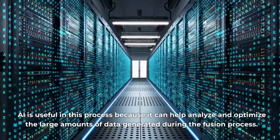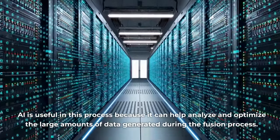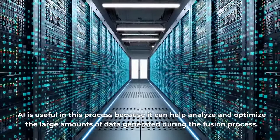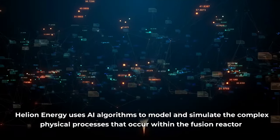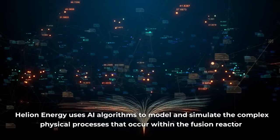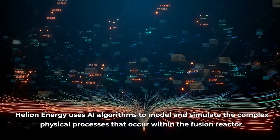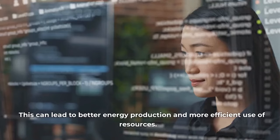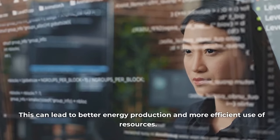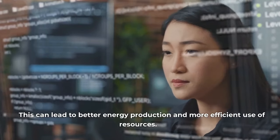AI is useful in this process because it can help analyze and optimize the large amounts of data generated during the fusion process. Helion Energy uses AI algorithms to model and simulate the complex physical processes that occur within the fusion reactor. This can lead to better energy production and more efficient use of resources.